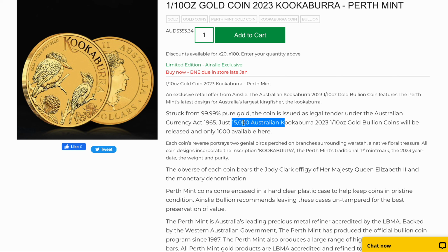The vast majority of those made at the Perth Mint get shipped straight away overseas to the international dealers, and literally only 1,000 are kept here in Australia for distribution, and Ainslie has the exclusive for those 1,000. So if you want one, you have to buy through us, unless you've bought it from someone who's bought it from us originally, if that makes sense.